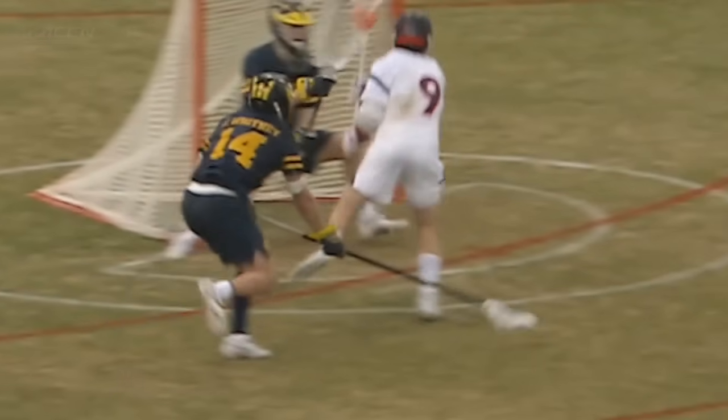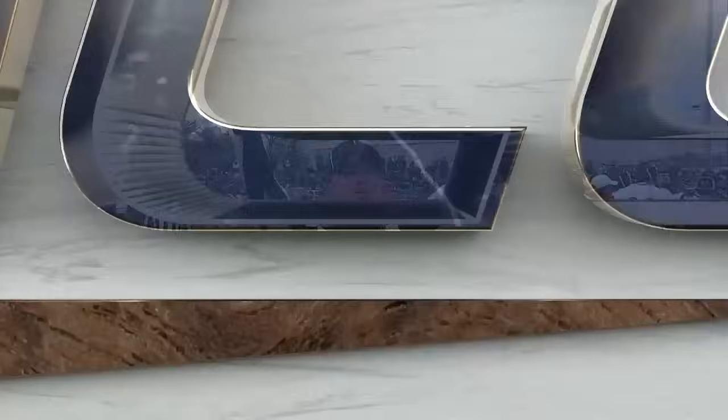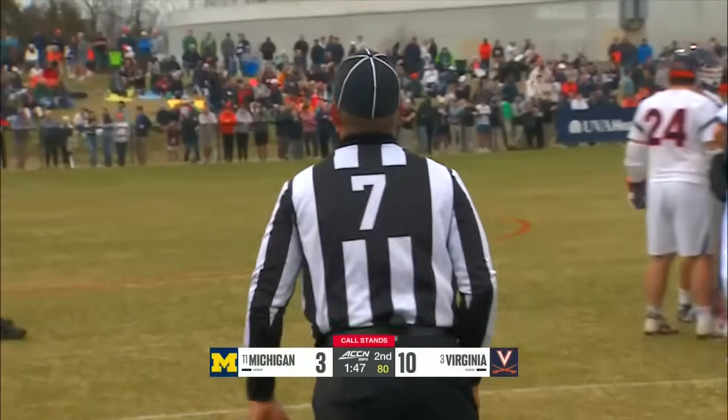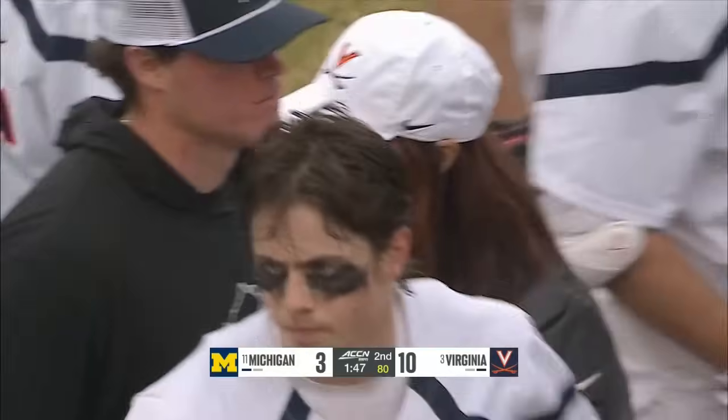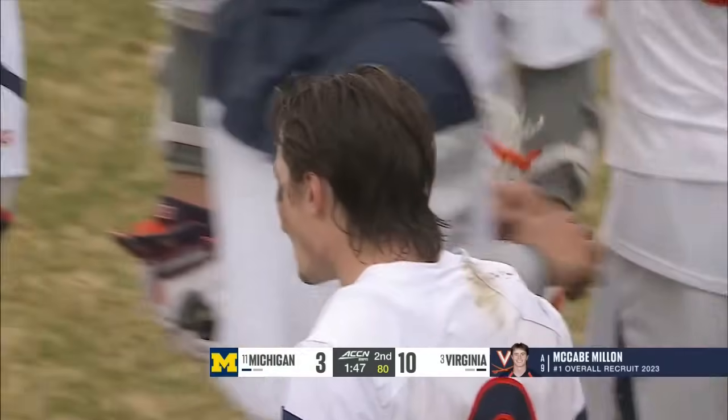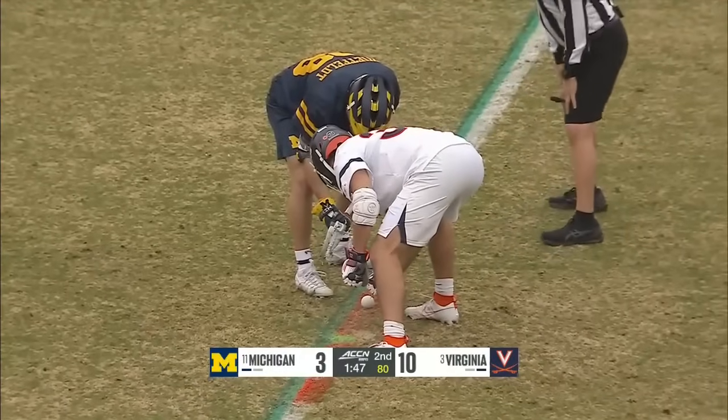And after review, the ruling on the field stands. It's a good goal. In game conditions today, I think he's putting on quite a display, isn't he? This is unbelievable. This young man right here at faceoff, Wheatfeld is back.